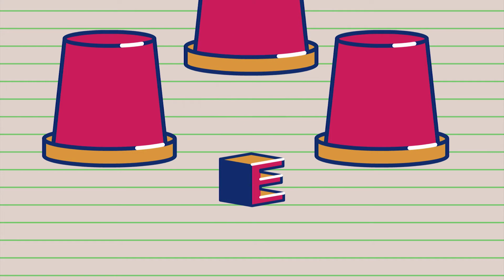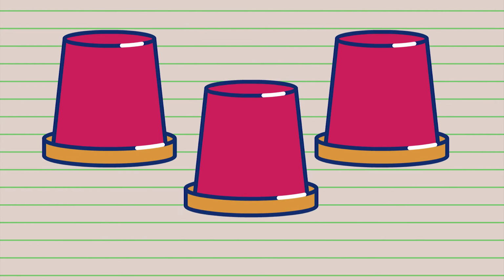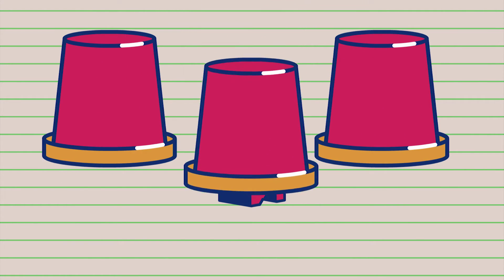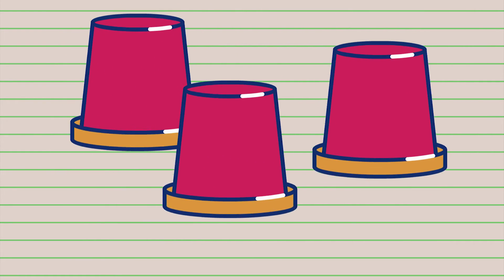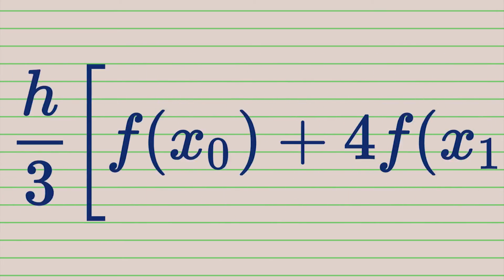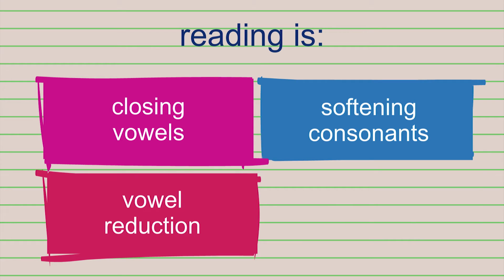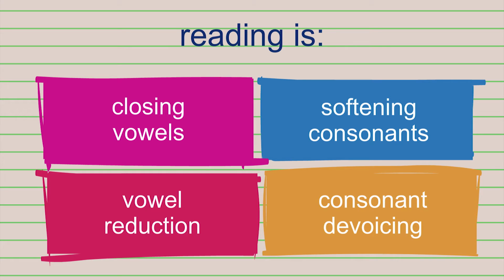Щит. Russian is a pretty straightforward language, but it's a little bit tricky when it comes to reading. Words don't really sound as they're written. To read Russian, you gotta do some, let's say, calculations on the fly. It's like doing mental math. Four basic things you gotta do while reading are closing vowels, softening consonants, vowel reduction, consonant devoicing.